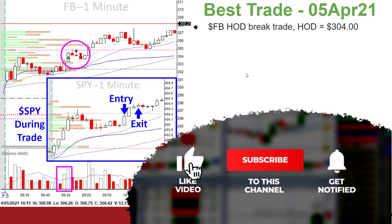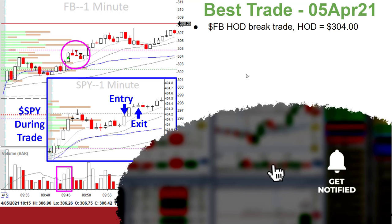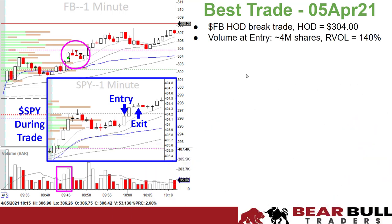This is a high day break trade where the high day was sitting at 304 exactly. The volume at entry was about 4 million shares, and the relative volume was 140%. So, very tradable stock today, very nicely in play.